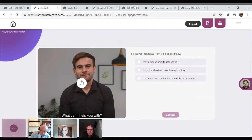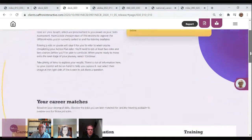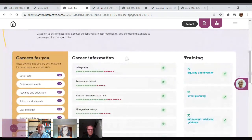Once they've completed their skills assessment and all 36 skills cards, they're then taken on to their results. I've completed that previously, just so I'm not going through all 36 cards, but after a short conversation with the mentor, they're taken to their results section. Based on the skill ratings that they've inputted, this gives them the career recommendations that the course has calculated are most appropriate for them based on their current skills.